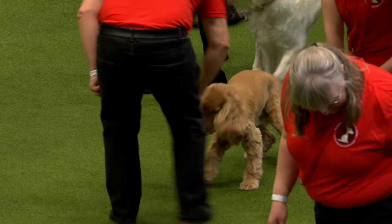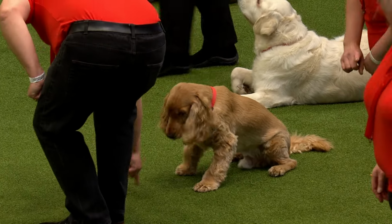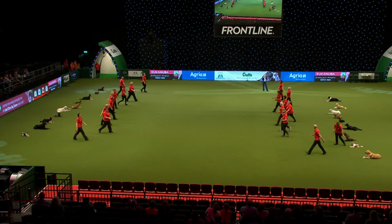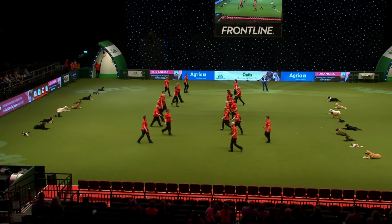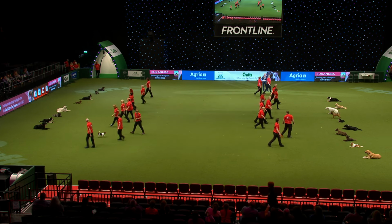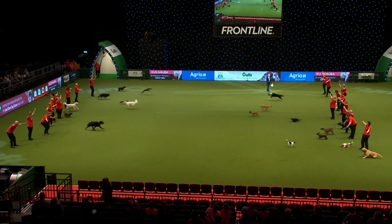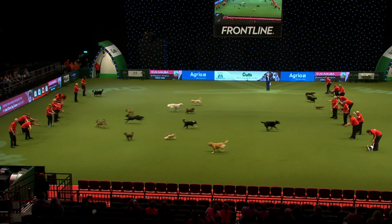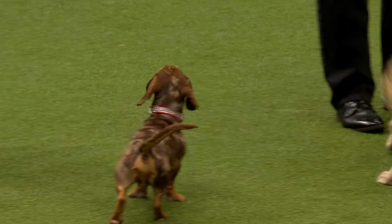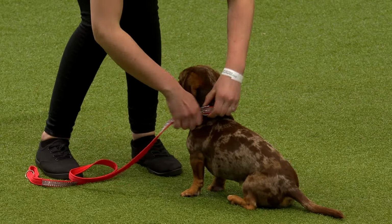Let's see if we can get a few more of them remaining in position. Very quickly, handlers, command your dogs. Leave your dogs. Oh, a couple of naughty ones, it's just too far. Handlers, call your dogs. Excellent, big round of applause. We just checked that all the handlers have got the right dogs. Have you got the right dogs, guys?